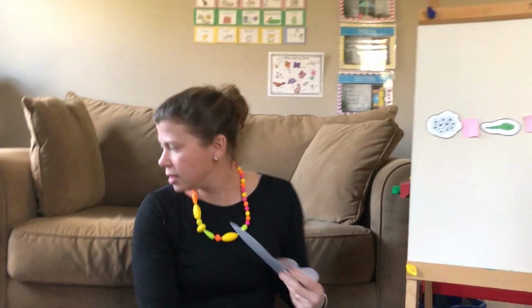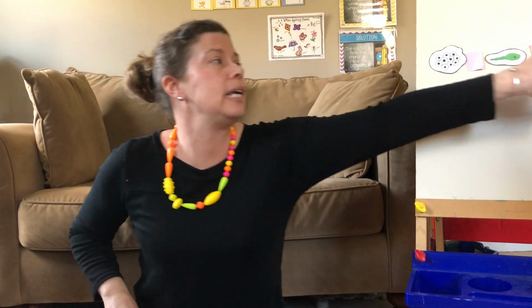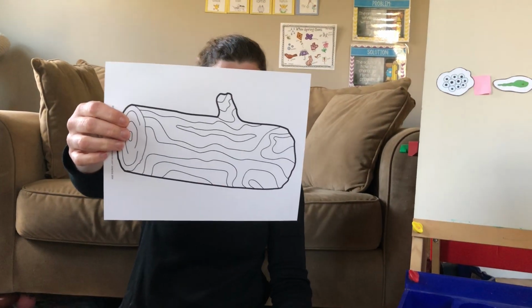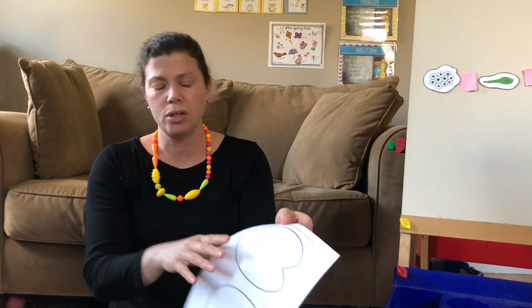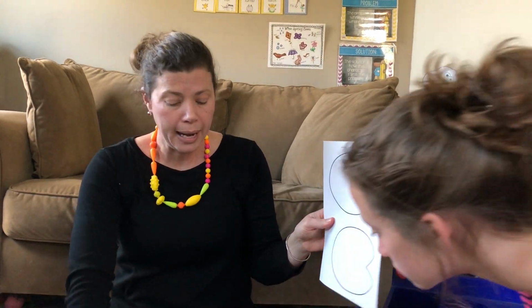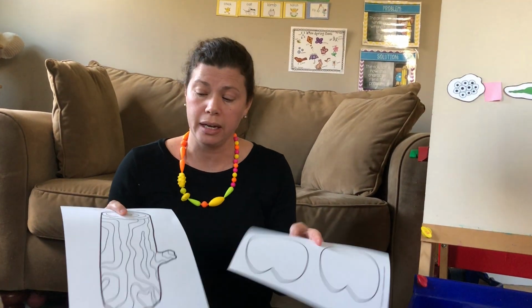And then you also have this. You're going to keep that frog, and then you have this and this. You only really need one of these. You can use both. But again, you can print it out, but if you don't want to do that or you can't do that, you can absolutely just draw this too.